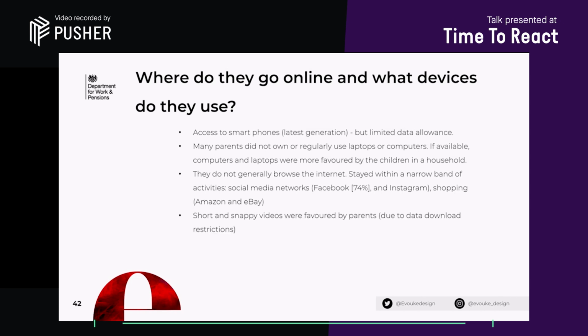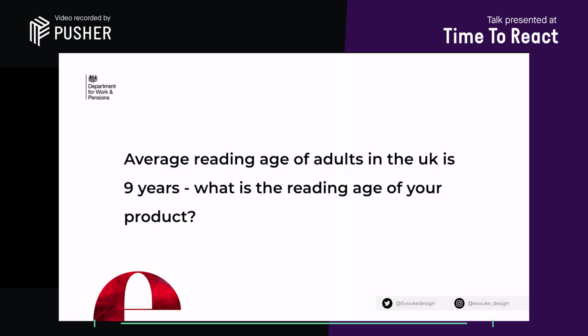Parents really favored short and snappy videos. This was mainly due to data download restrictions. So if you have videos on your product or your website, make sure they're short. The last consideration I wanted to share from the report was the reading age of the text. The average reading age of adults in the UK is 9 years, and that is the recommendation of the government. So make sure you're paying attention to what the reading age of the copy on your product is.